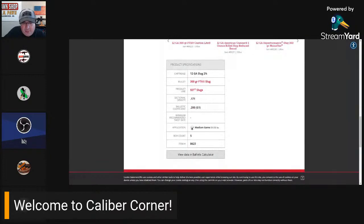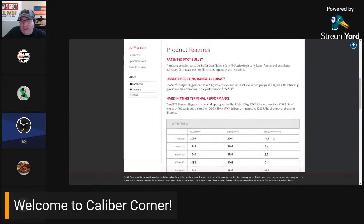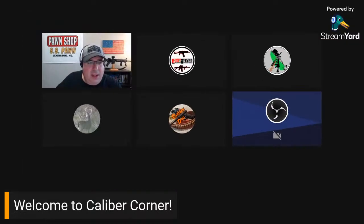Medium game, 50 to 300 pounds, 5 in a box. But unfortunately, it's about $15. I was paying around $15 at Cabela's when I would buy it back in the day for 5 rounds. So it's not cheap, but it is an amazing performer. In my opinion, it's the best slug round that's out there. And you've got the ballistic tip on it too, so it's pretty deadly once you hit your game with it.